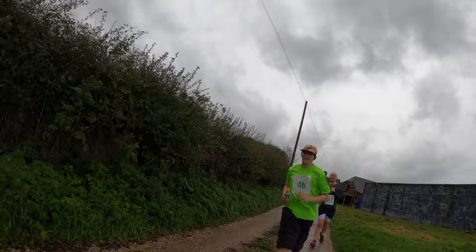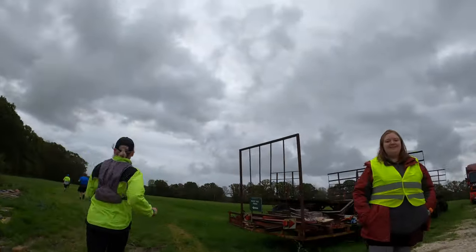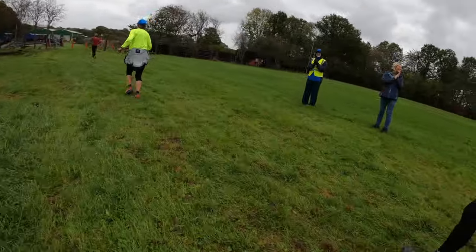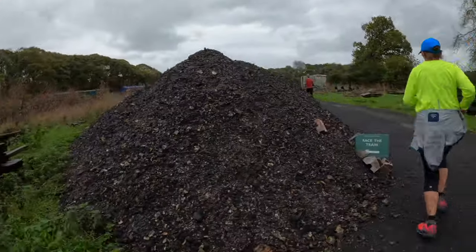Oh, can you hear the train? Oh yeah. No, no, I'm winding you up. Thanks very much. Thank you. Look at those railway sleepers, they'd look good in our garden.